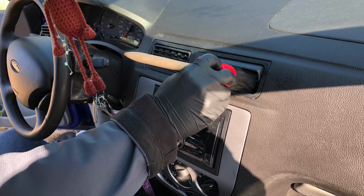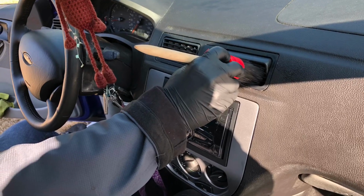After extracting, we go ahead and dust, wipe down, and clean all the interior surfaces: the cup holders, the doors, the center console. You can see here he's dusting the center console and radio area.